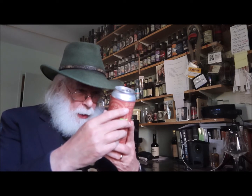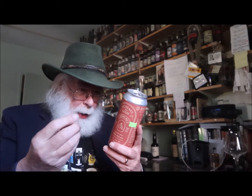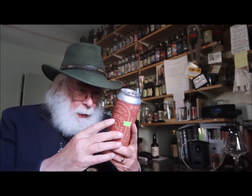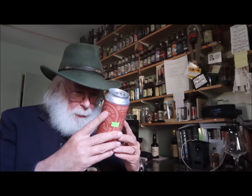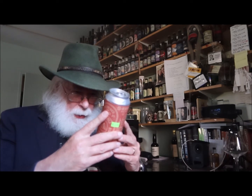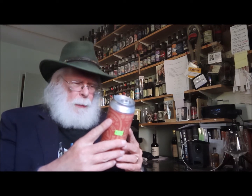All right, Kaaterskill, a red currant. So that's going to be almost like cranberry. Sweet cherry, sweet, not sour. And Mosaic hops. Now, if I remember correctly, that's kind of a piney type of hop. And it is a sour IPA. IPA is relatively heavily hopped, and a sour has the Brettanomyces yeast bacterium.